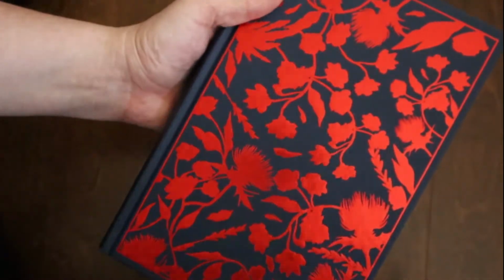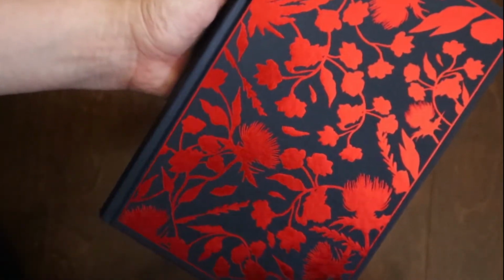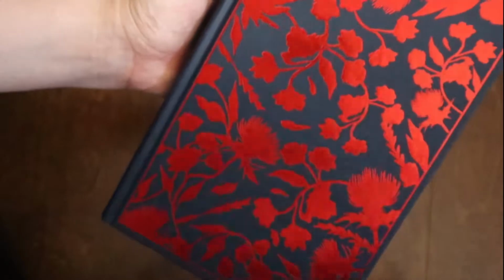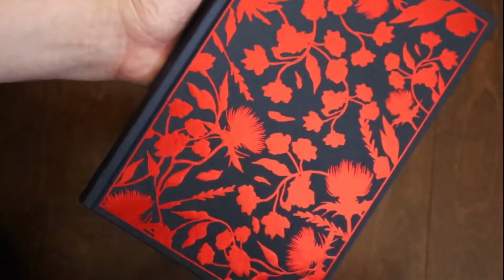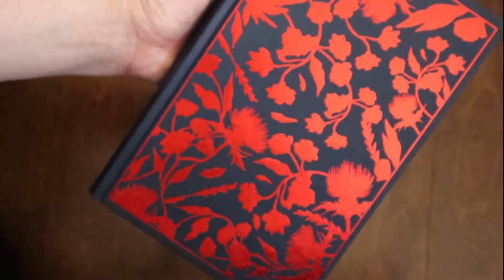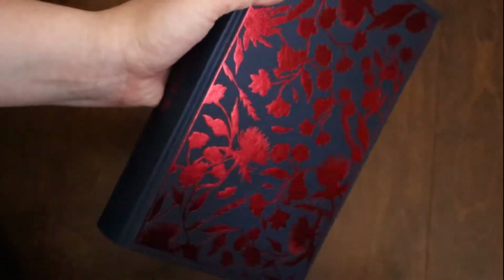It's funny because for some reason it does kind of remind me of the Penguin cloth bound classic edition. I don't know, something about the design makes me think of that, but this is stunning.